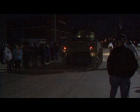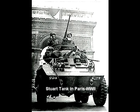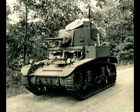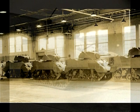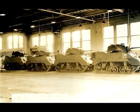There are a number of Stuart Light tanks available in other countries, but in the mid-1990s, a law was passed making it illegal to bring American-made war surplus vehicles back into the country. Now that, plus the huge expense of shipping such a heavy vehicle, makes an out-of-country purchase nearly impossible. And what is sad to some is that most of the Stuart Light tanks used in the Pacific were scuttled, dumped into the ocean, presumably due to the expense of bringing them back to the United States. So they really are a rare commodity.